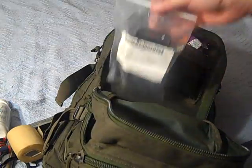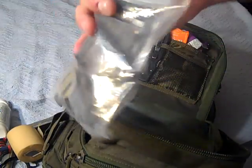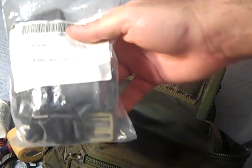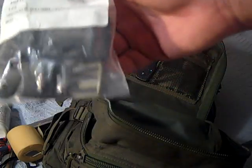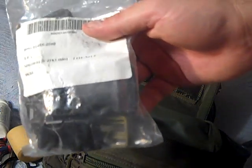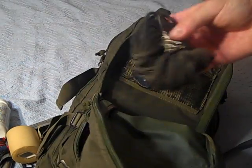Oh, let's see what else we got here. We've got a bag of spare buckles, just in case, because you're going to break buckles in the field. Doesn't weigh that much. I mean, this whole thing's maybe about 4 ounces. Save your ass. Don't make do with crap and shoot cord where you should be using a Fast-X buckle. Carry a few spares. With a little bit of shoot cord and a Fast-X buckle, you can make anything fit anything. Good times.